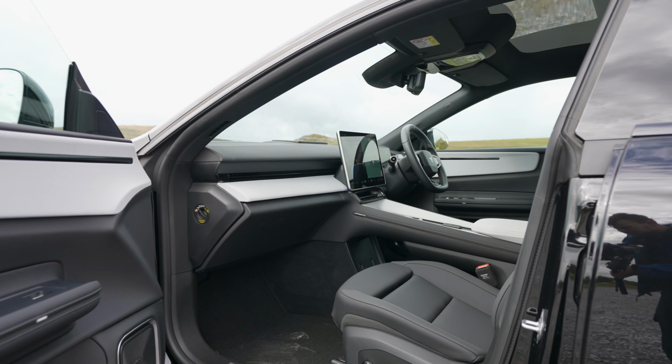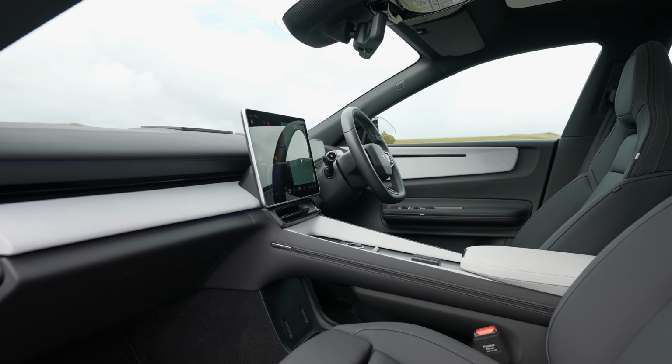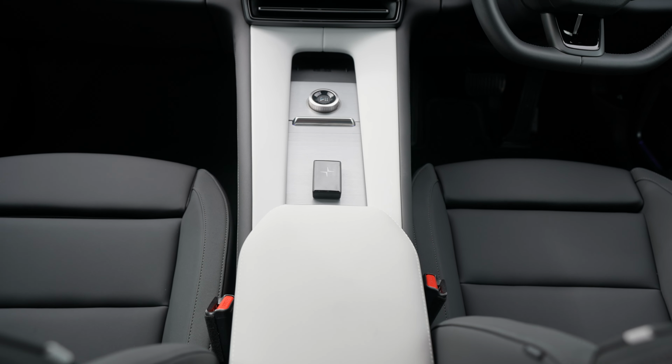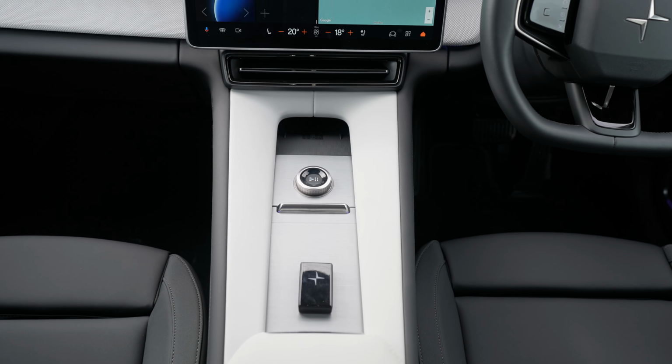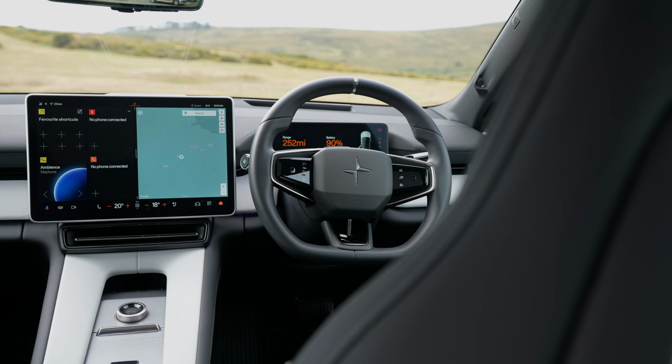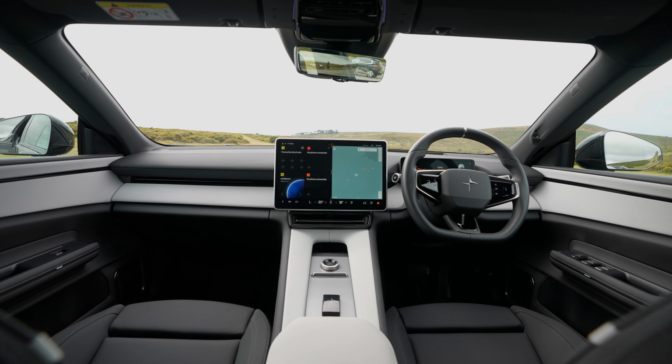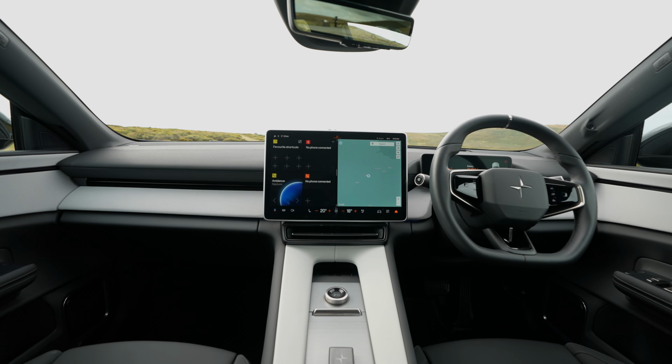Step inside and you're greeted by Scandinavian minimalism at its best. The 15.4-inch touchscreen dominates the uncluttered dashboard, with high-quality sustainable materials throughout. The most striking feature? There's no rear window. Instead, you get a camera system that actually improves visibility.